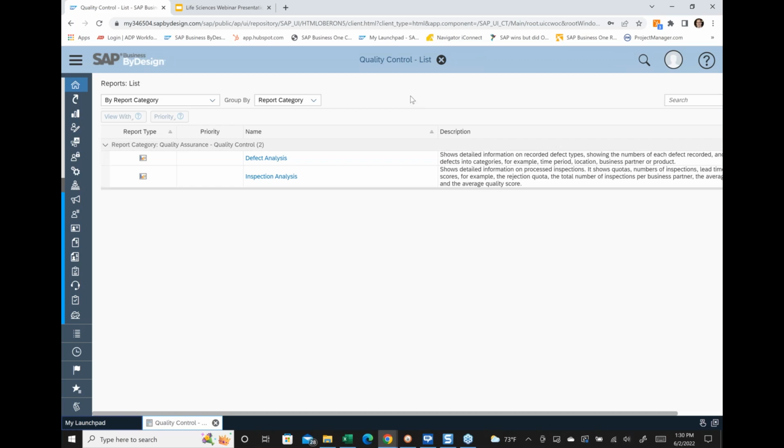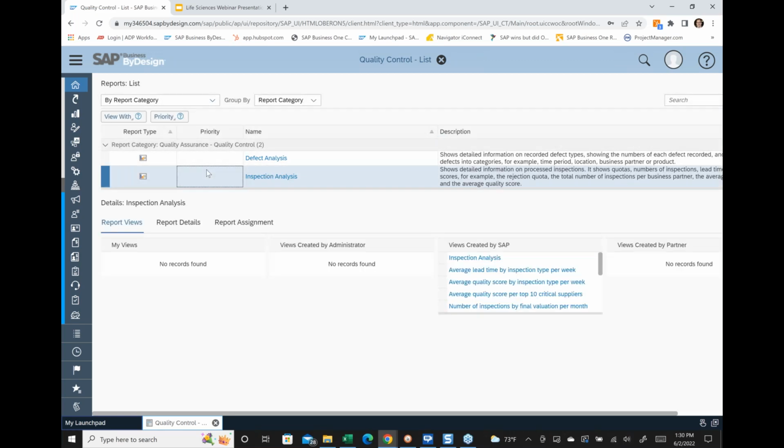So as I take a look at some of the out-of-the-box reports that we have for inspections, you can see that these are views which are created directly by SAP. You have your inspection analysis, lead time by inspection type per week, quality score by inspection type per week, top 10 critical suppliers, number of inspections. So what I wanted to help you understand was right out of the box by SAP, there's very good insight into the quality and the results of the quality that are occurring in the system.